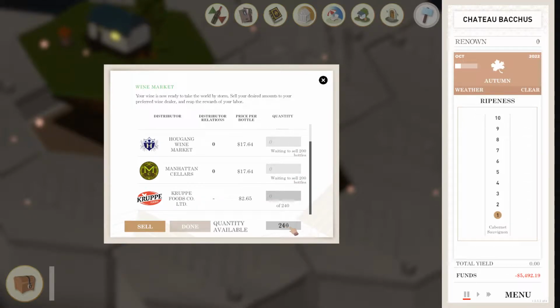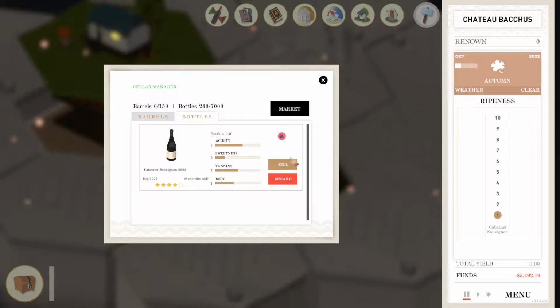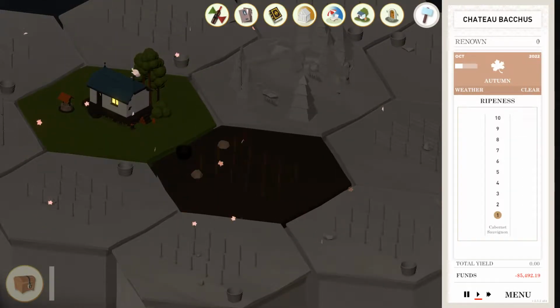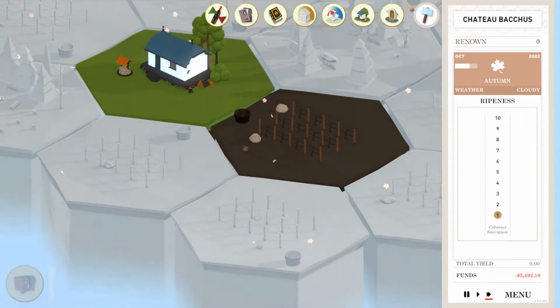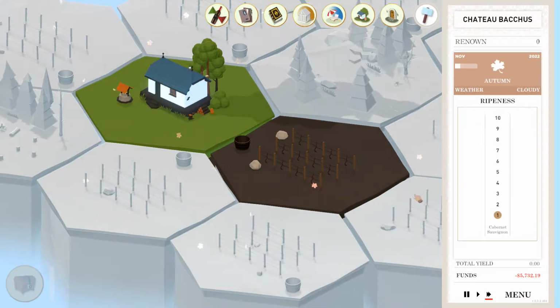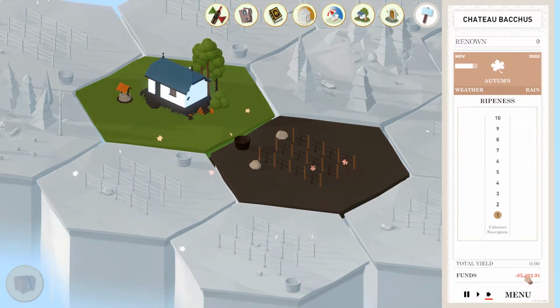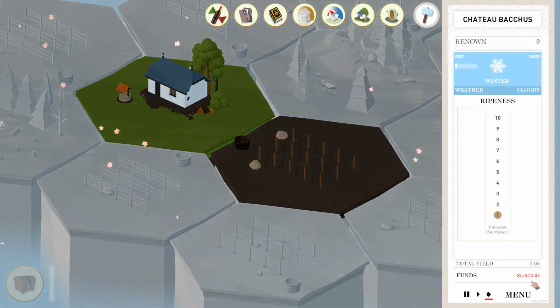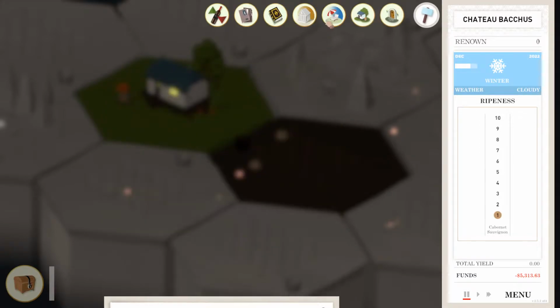So we got 240. We are not selling it for cheap, so we will wait and hold on to those bottles until these other ones sell. And we should be looking pretty good as far as money coming in goes. So we'll go ahead and fast forward here again, so we can start working on the next batch of grapes. Okay. Making a little bit of money here. You can see the money fluctuates back and forth. It's kind of bills come out, but income comes in. And it looks like it's pretty much staying about the same. I wonder if there's any way for us to check on that kind of stuff.